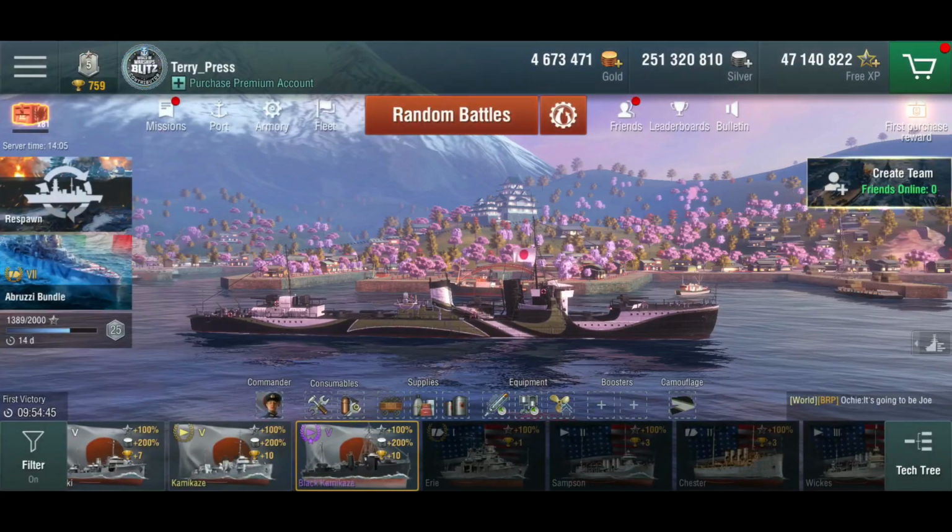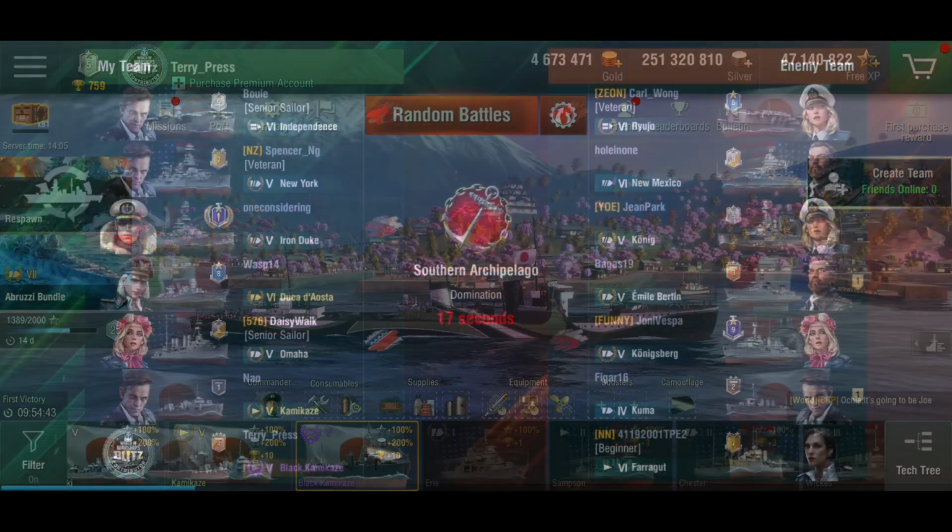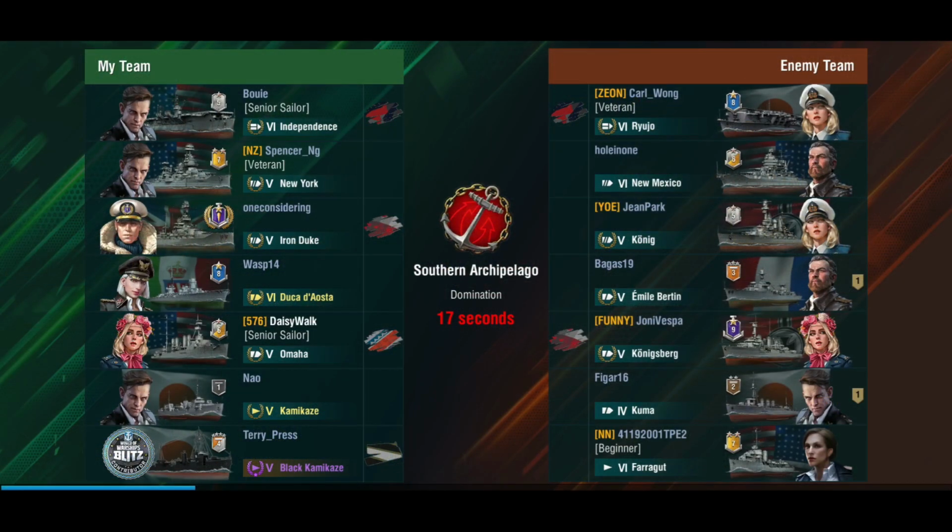Right, so let's play a battle. We're on Southern Archipelago and we're bottom tier. I have put my community contributor badge on. What could possibly go wrong seeing someone with a CC badge sailing a ship that just hit the shelves? This will be fine, I'm sure. All right, let's do this.